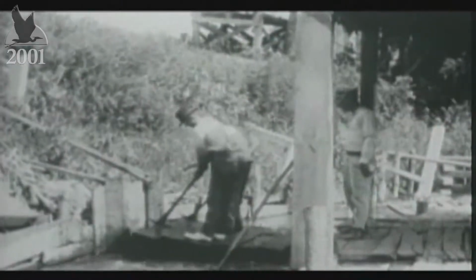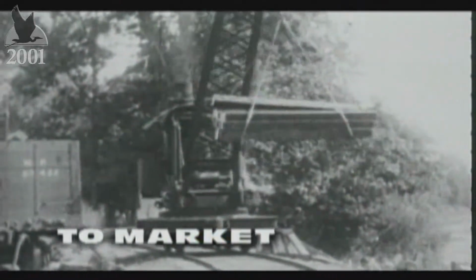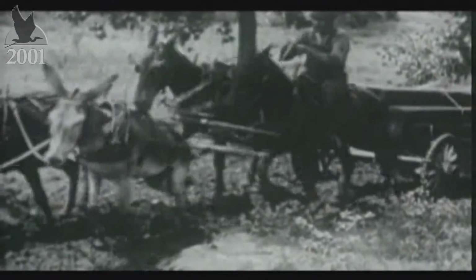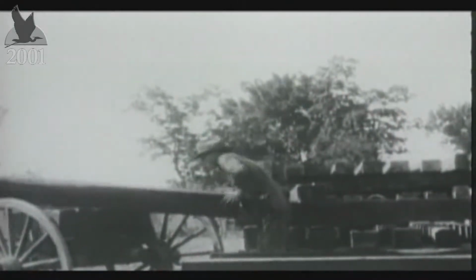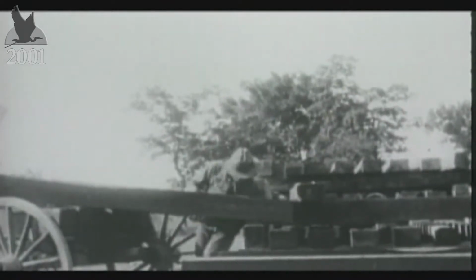It was not a job to be envied. From the river to the rail car, a variety of methods were needed to get the ties to market. Steam engines were used, and teams of mules. But there was always a human element, as the ties were manhandled toward their final destination.